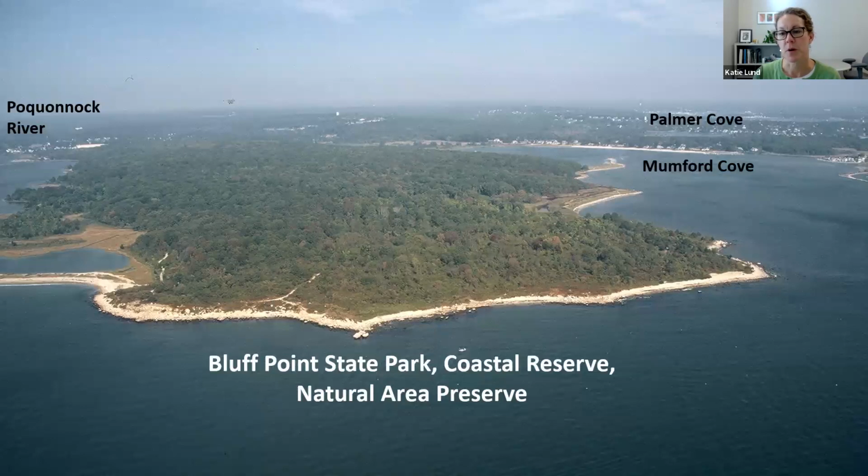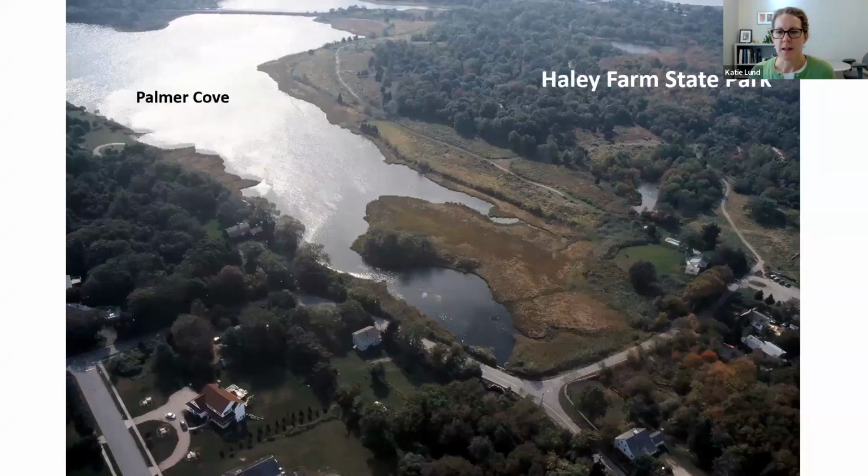Looking over toward Mumford Cove, we're thinking about ways to do different types of eelgrass monitoring or pilot projects where we could investigate where aquaculture and eelgrass could potentially be integrated in a way that has mutual benefits, and use these parts of our reserve, which are more heavily used at this point, to do some different types of pilot projects like that. And then furthest most east, we have Haley Farm State Park, which again gets a lot of public use, and so doing some education programs or training programs here at these sites is what we hope to do in the future.